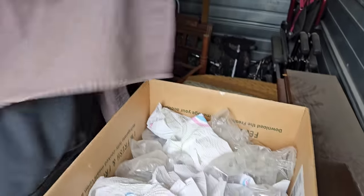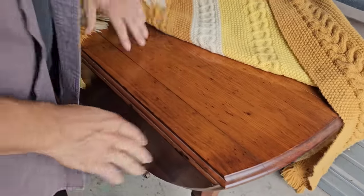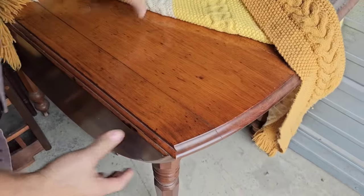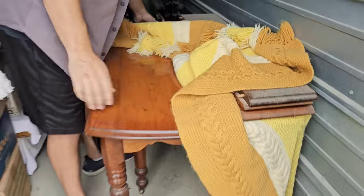Oh, I love the dust. That one's worth some money right there. Look at this. She probably hand quilted this herself. Vera crocheted it. Oh my goodness, look at that woodwork. Oh, that's so pretty. Look at that woodwork. And there's extra leaves right here. All right, this table. I'm going to guess this table.